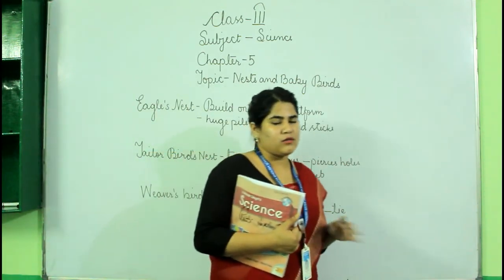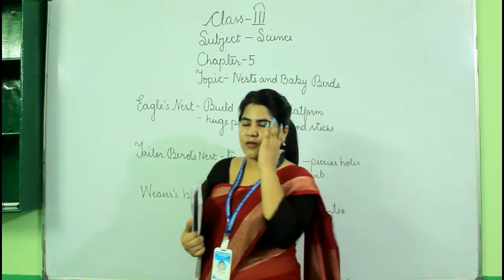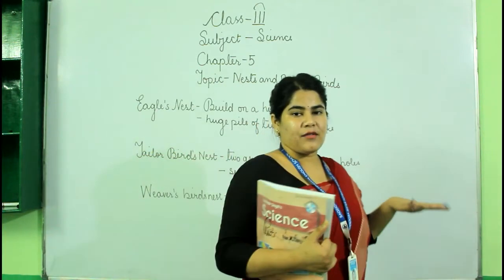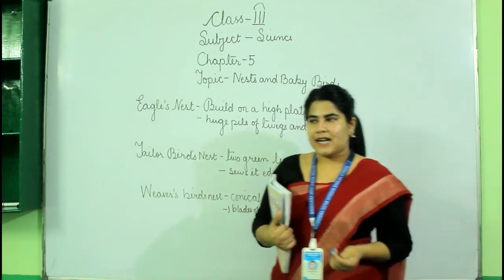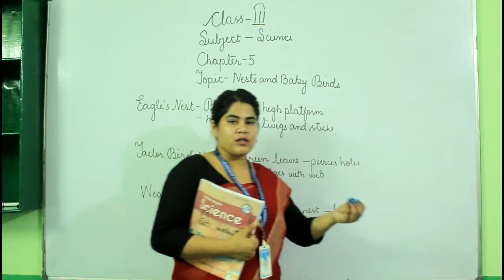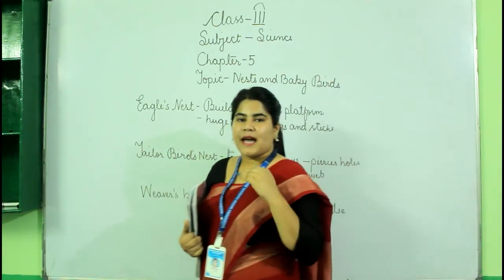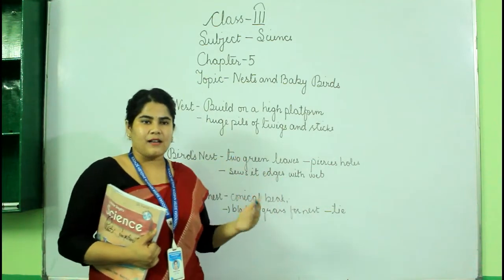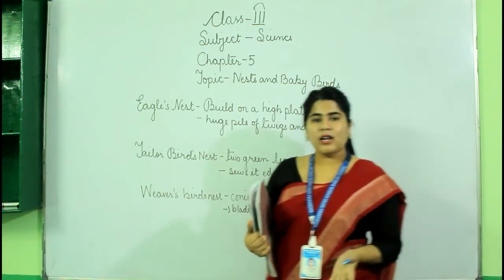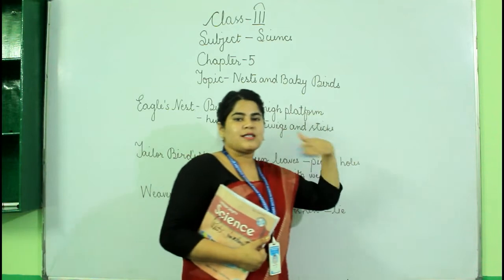Can you walk? No. Similarly here, the baby bird, as soon as the egg hatches, what happens? They can't fly at once, they can't go far away for food, right? So the parent, the mama bird, brings food, feeds them, and protects them. And after a while, when the baby bird can fly, the entire family flies away from there and goes somewhere else.